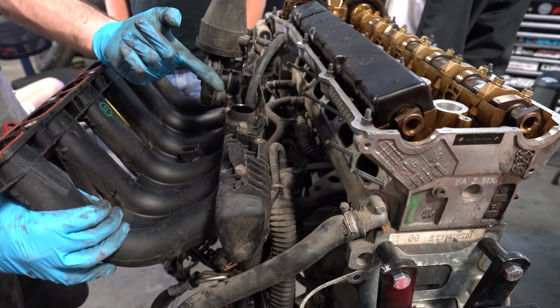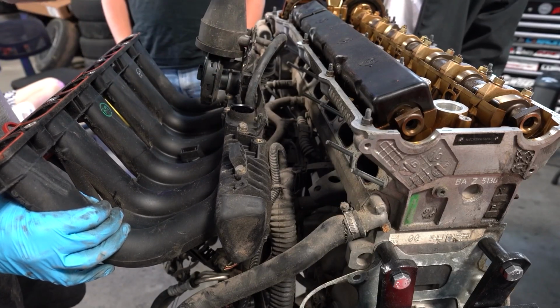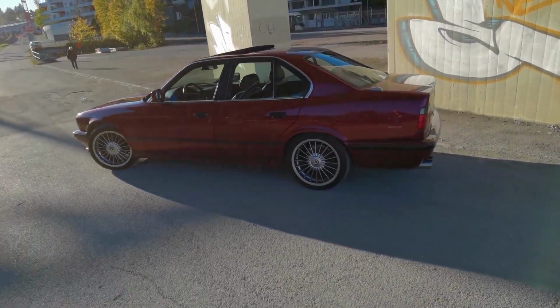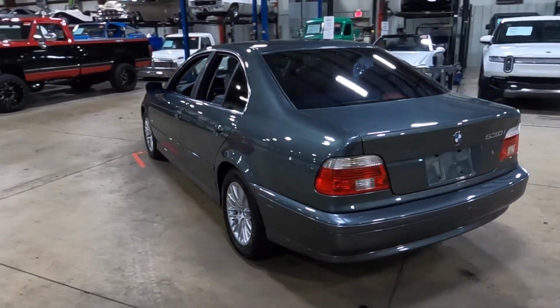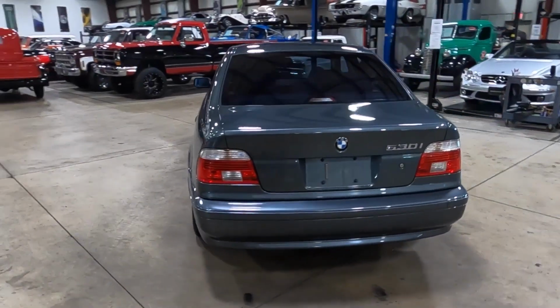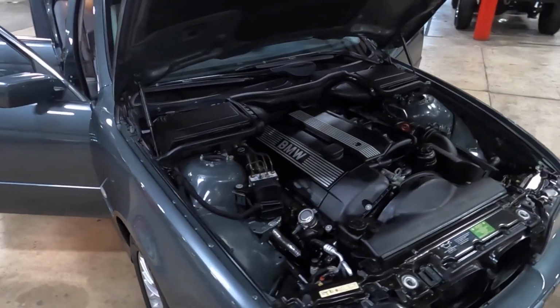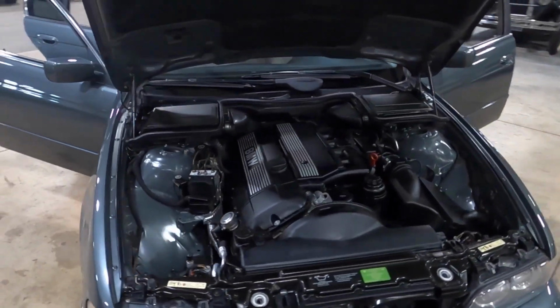The M50 and M52 also delivered something rare, driving joy and longevity. That inline-six smoothness, responsive throttle, and eager mid-range power made every drive engaging. And if you think a Bavarian straight six is impressive, wait until you meet its Swedish cousin at number 8.